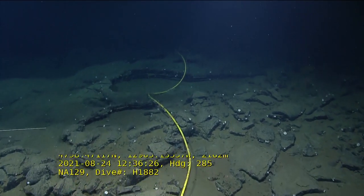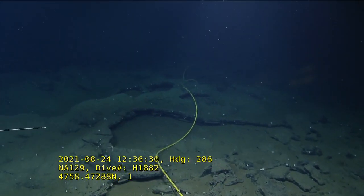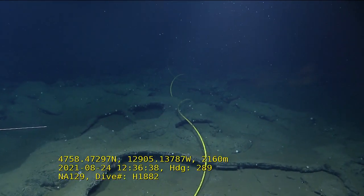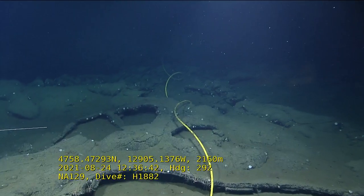Yeah, I can come up a bit if you want there, Greg. Do we have any idea how old these rocks are? Like when this was last volcanically active? Quite recently. Geologist recently?